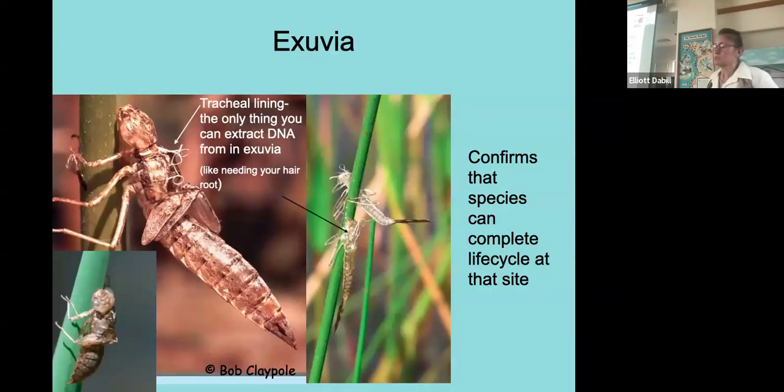The exoskeleton that they leave behind is called an exuvia. The only thing you can get DNA from are these little tracheal linings. It's kind of like your hair. You can only get the DNA off the root where the cells from your head are left behind. And that's true with both dragonflies and damselflies. And when you do see these things, it confirms that that species can successfully complete its life cycle in that body of water.